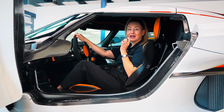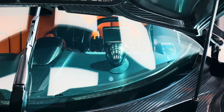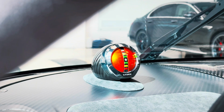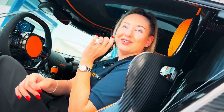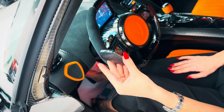And finally, you may have been wondering, what is this weird thing on the dash? Well, that is an analog G-meter reader. Pretty cool, because I'm told that on the inside of this, it looks pretty much like a Swiss watch, so I'd be interested to see inside that one day. So, the exciting part, let's start her up.